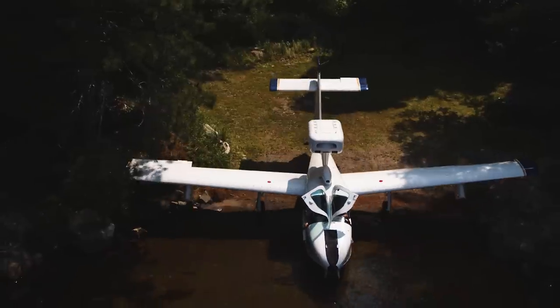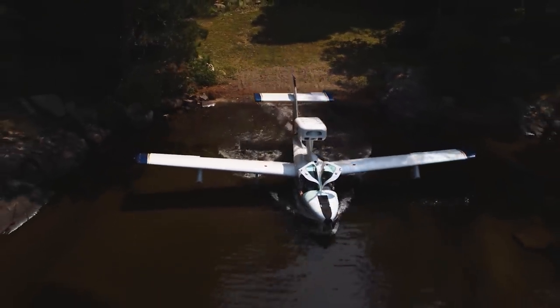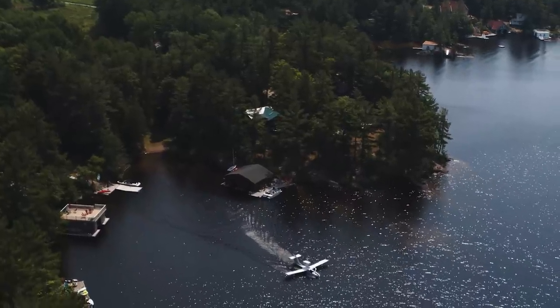And I mean, you can't do that with floats, obviously. No, even an amphib float plane, you can't. And the reason for that, with amphib floats, the nose dolly wheel is quite small. It's not larger than that, usually. It'll never spin on a beach. It just would dig in.